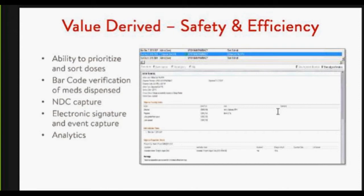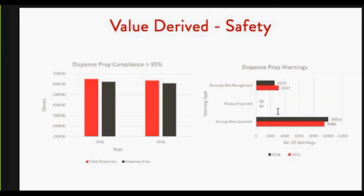Analytics, we can also pull analytics from this to look at what medications are we making, are we not making, and so we can sunset medications that are no longer being used.